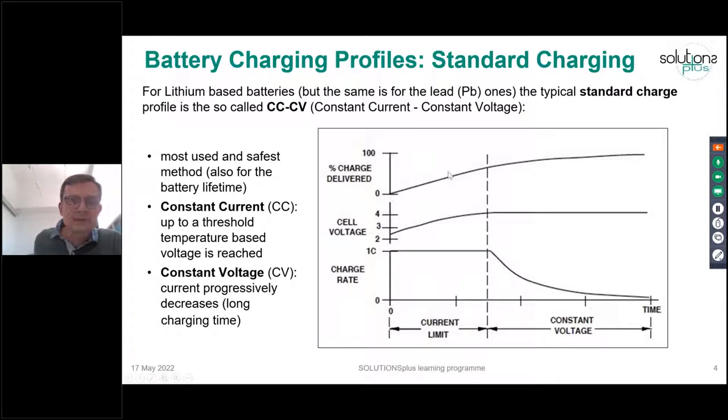We see a certain gradient during the first phase, when the current is big and the voltage is going up too, and the power is the product of these two lines. In the second part, this becomes less and less effective. The second half is not so effective in terms of energy restored in the cell, but it's very important to guarantee a proper lifetime of the battery, because there are also other secondary chemical reactions that can take place in this phase.